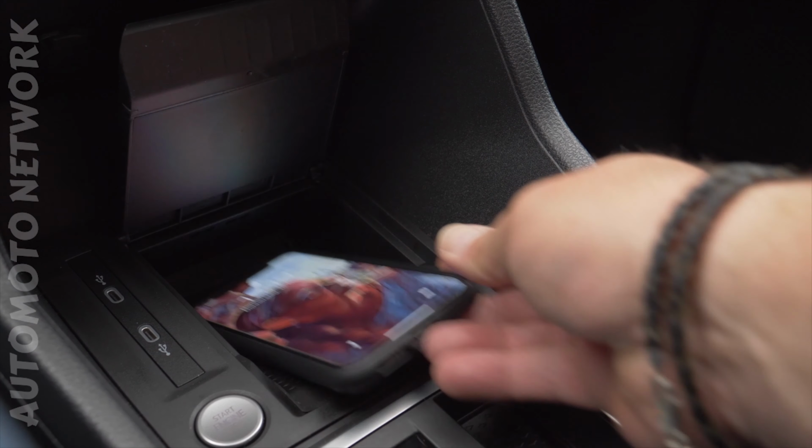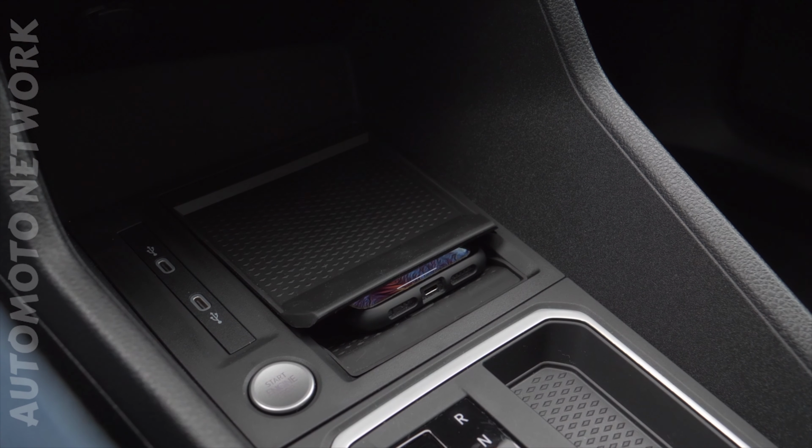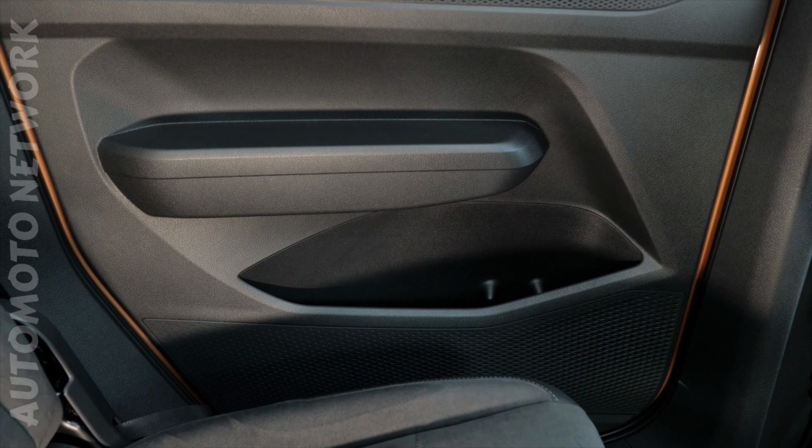Here at the front is a big place where you can lift a small lid, and beneath that you find the optional wireless charging. But the funny thing is you can put your mobile into it and then close the lid, and that even works with a cable on it, and then you can use one of the two USB-C sockets here at the front. So really loads and loads. But that's not everything. On top you find loads of compartments here at the dashboard, and of course for the passengers at the rear doors as well.